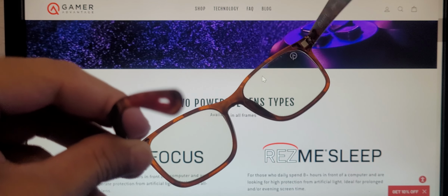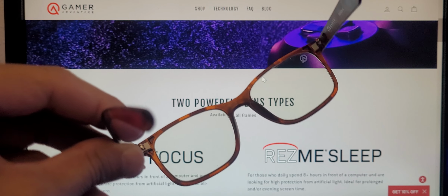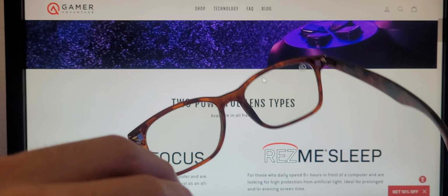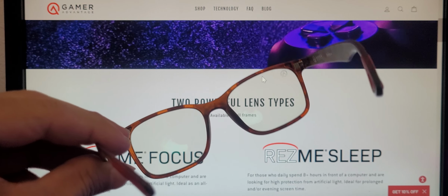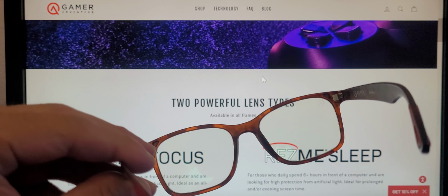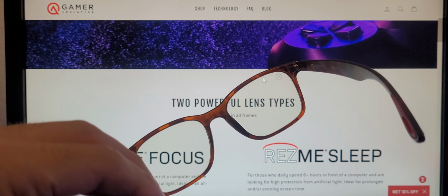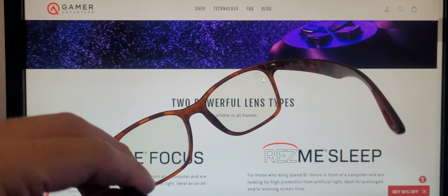So also at the end, I will give you some other tips, if you don't want to spend the money buying these glasses, of other options that you also have that can help you if you're having any problems when working on your computers.